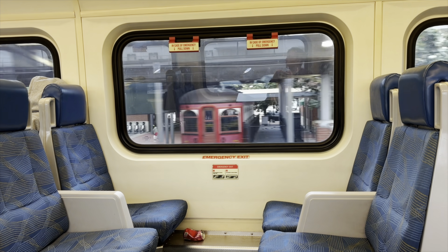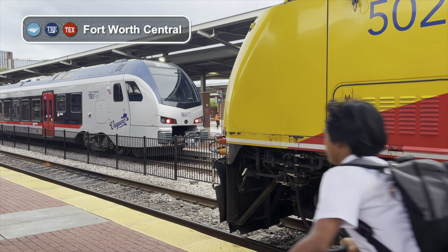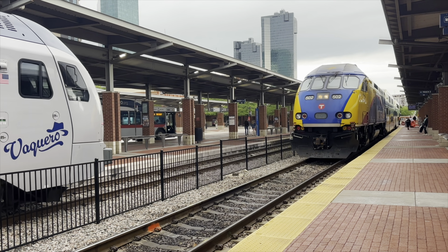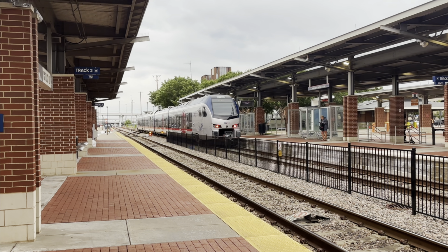The Texas Eagle we saw earlier is still standing there. TRE continues one stop beyond Central Station to the TMP station, but I am getting off here to transfer. Both Trinity Railway Express and TexRail, the train service from Fort Worth to DFW Airport, use the two platforms closest to the bus station here at Fort Worth Central Station.